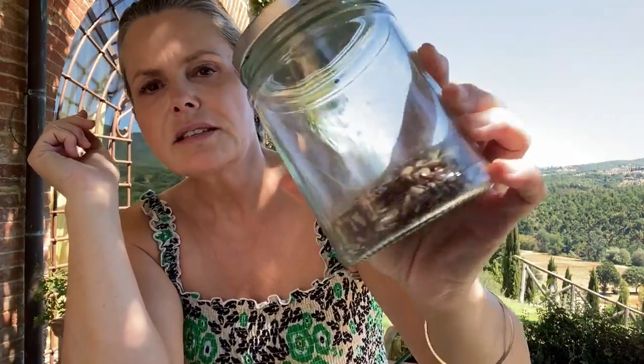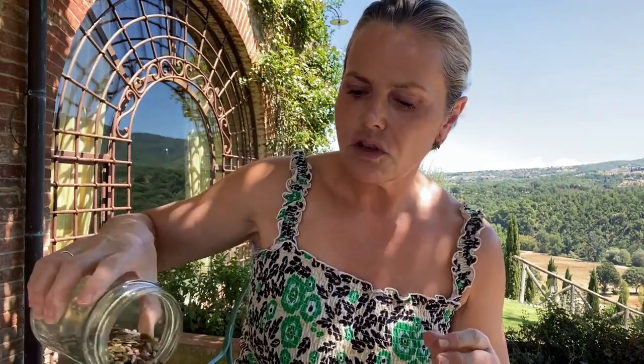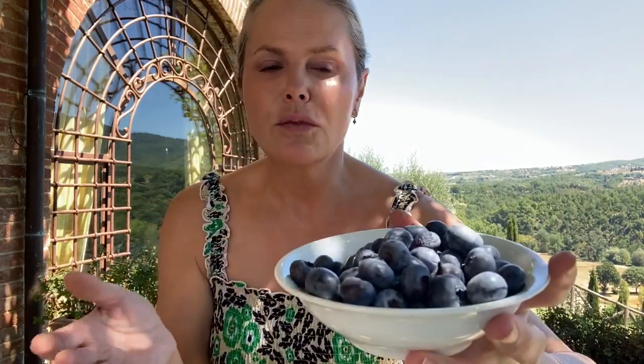This is sunflower seeds, pumpkin seeds, I've got some linseeds. You can add flaked almonds, you can add chopped up hazelnuts, walnuts, whatever you like really. That just gives it an extra bit of protein, it gives you some texture, some prebiotic fibre, and a really lovely crunch. And then just top that with whatever local or seasonal fruit you can get.